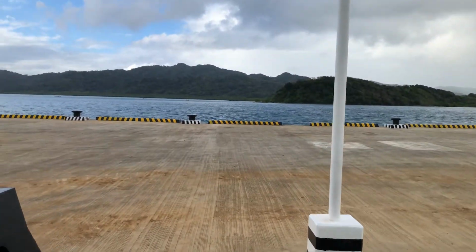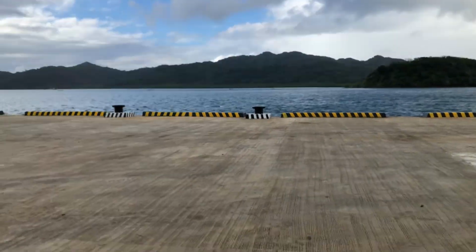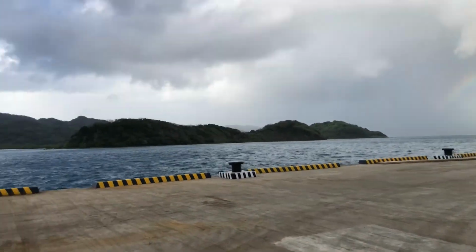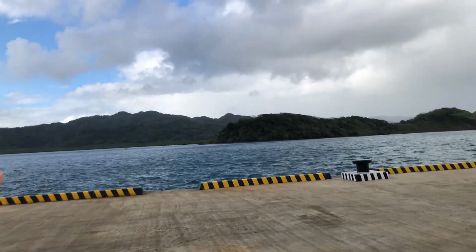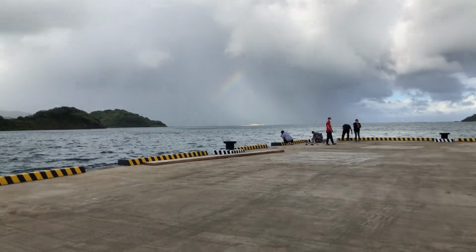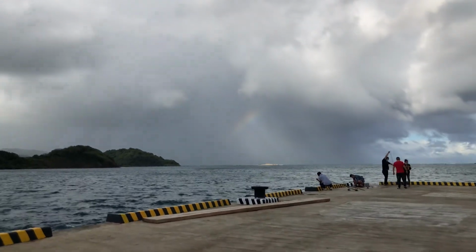This is the end of the Philippines! No, there's still some islands over there na covered ng Philippine territory. But that's the Palahawi Island. And I think that's the Crocodile Island. Oo nga, mukhang crocodile nga! You can't see it. There's a rainbow!